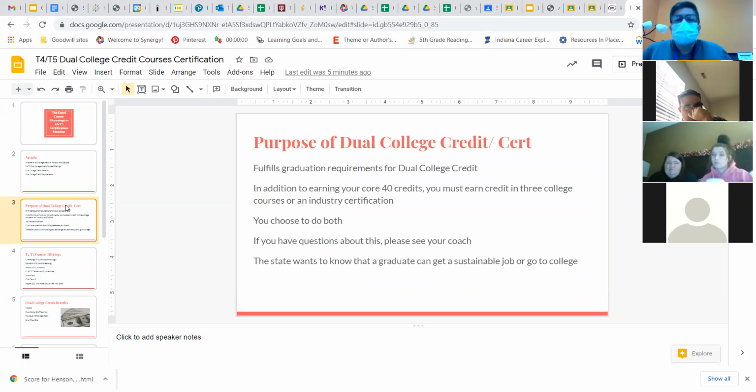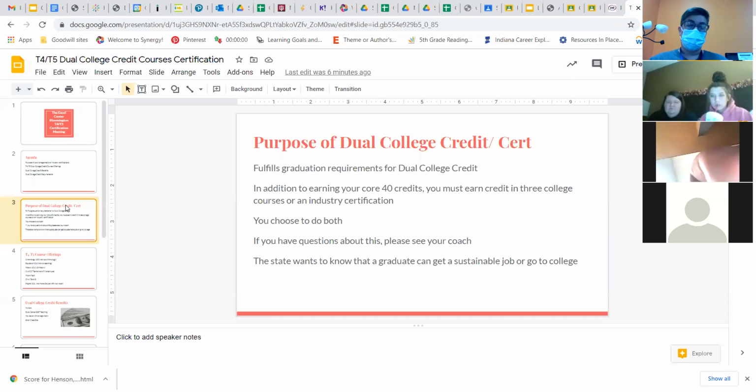Another purpose is that the state wants to know that a high school graduate is able to get a job and sustain the job and keep it, and or enables them to go to college. So that's the purpose, and it's a state requirement, but also an Excel requirement. Does anyone have any questions about that before I move along?